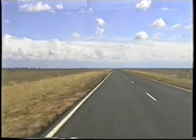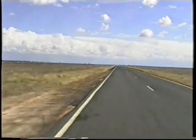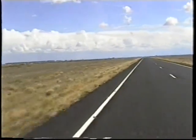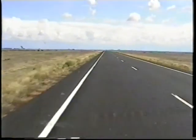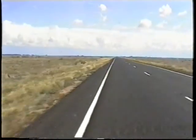Travel today through West Wyalong, Hay, Balranald. It's pretty bare. Rain being grown, but other than that, very dry, flat.